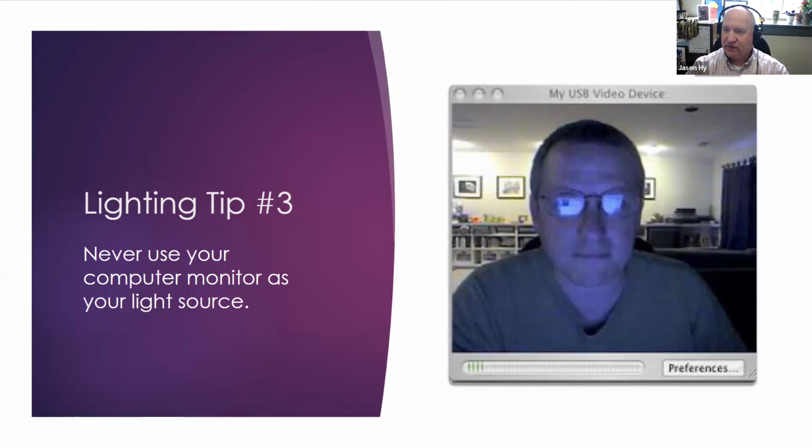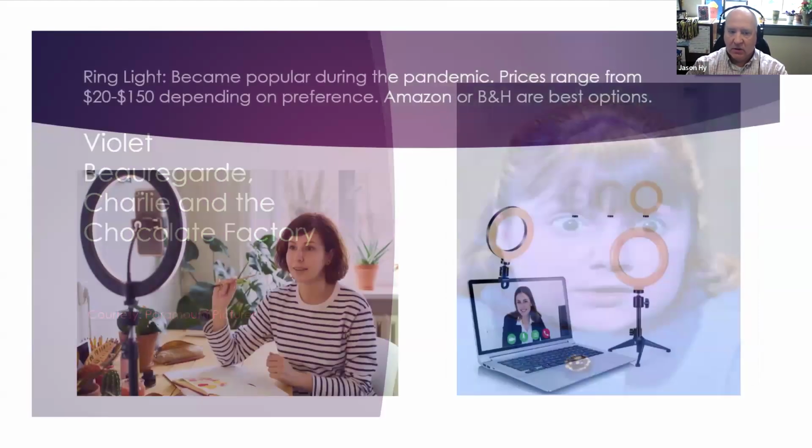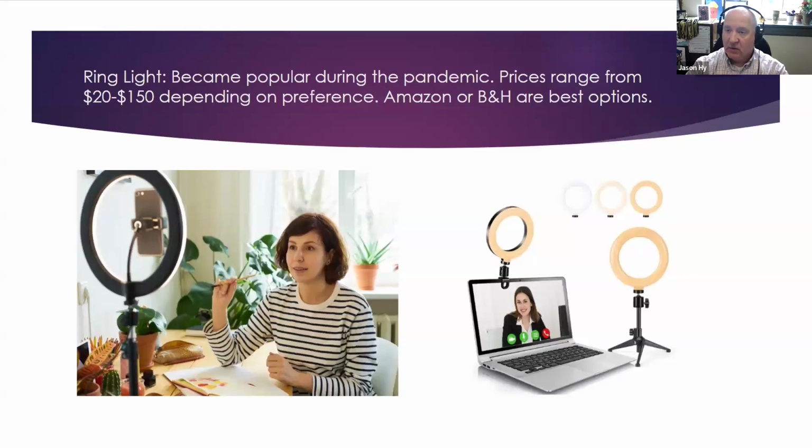When I see this person's face, I can't think of anything else but Violet Beauregarde from Charlie and the Chocolate Factory, and we do not want to look like her. We want to look like a presentable person, a person that has good quality lighting on themselves.